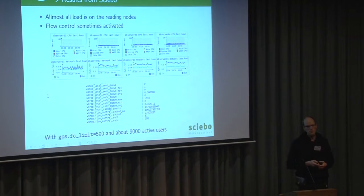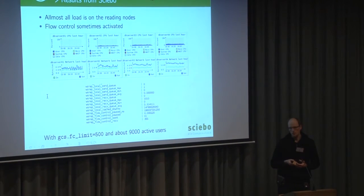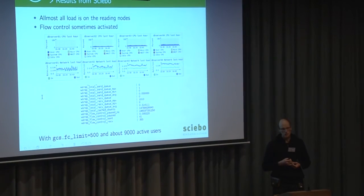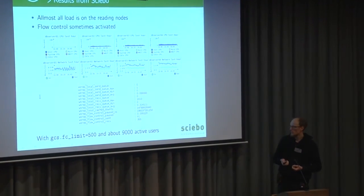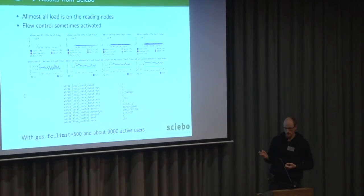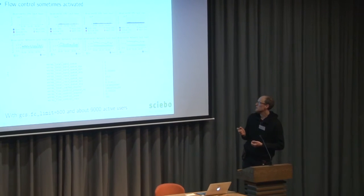So it seems to me that there is some lock-like behavior in different database actions that are used in ownCloud. As I said, I think sharing might be the cause, but at least these selects I showed on the last slide seem not to be the issue here.